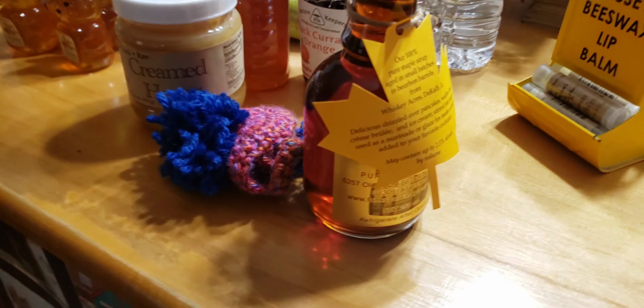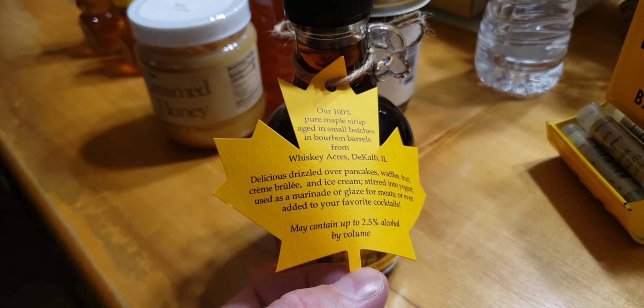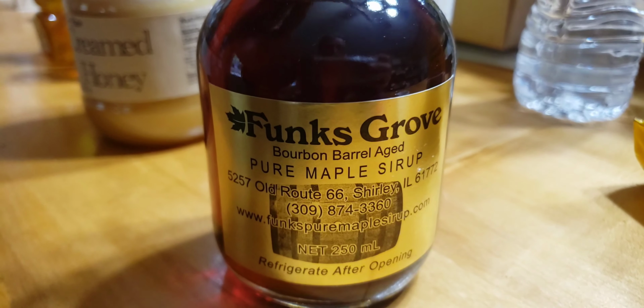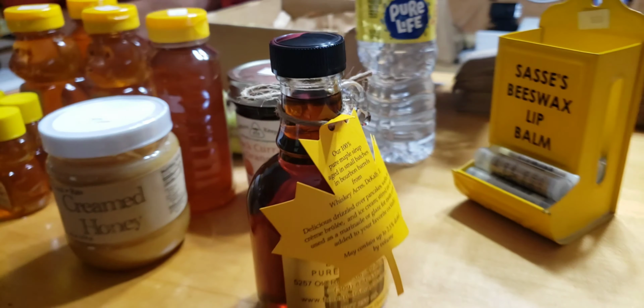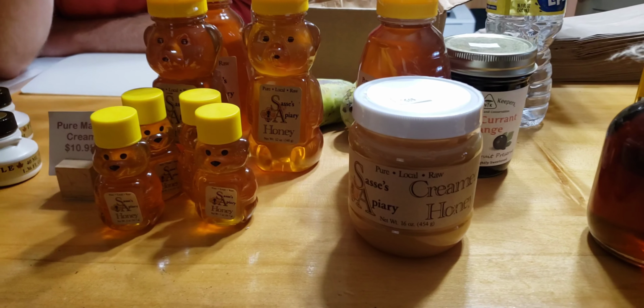I don't know what that's going to be yet. So let's look at some of the products you guys have here, shall we? This is the one I missed filming earlier. It's the Whiskey Acres collaboration, the bourbon barrel maple syrup. It was delicious, by the way, and I'm going to get a bottle here. So what else you got here? Are these ones you guys do too? We don't make our own honey. Okay. But it is made right nearby here.